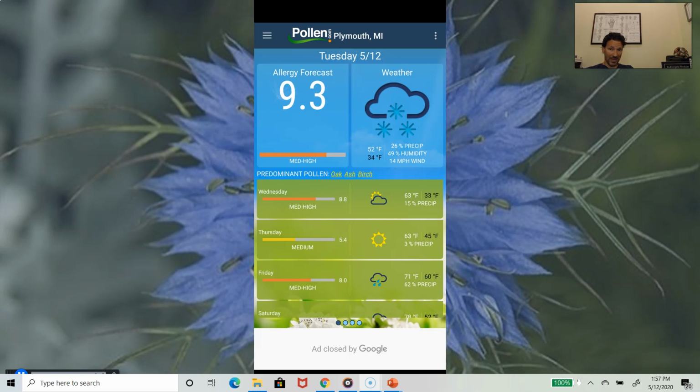So get the app, check out your local zip, and if you're thinking of traveling to another residence somewhere in the state, up north, etc., check out the pollen up there because it does vary quite a bit within 50 miles. The other thing to consider is because we're in the Great Lakes, mold is a major allergen. And so we'll know mold is kicking up because it'll be windy and people's sinuses will start to be sore. They might get headaches, your teeth might hurt. Those are classic signs of sinus inflammation.